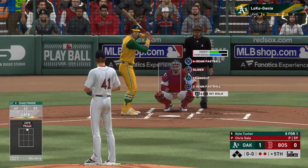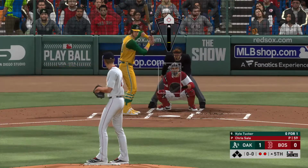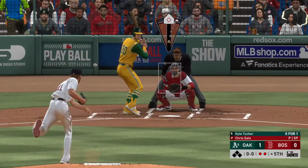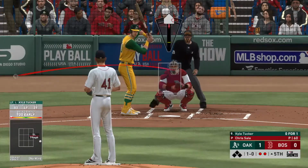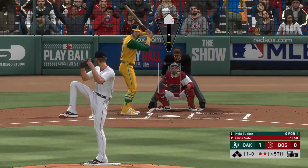Stepping in and ready for another shot, Kyle Tucker. He'll look to bounce back after striking out his last time up. Yeah, he's got to put that one behind him, especially with runners in scoring position. Those punch outs will stick with you a little longer.